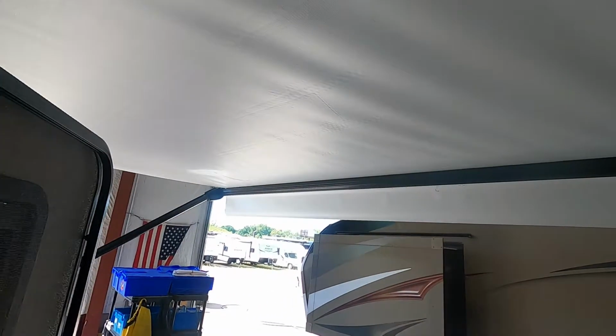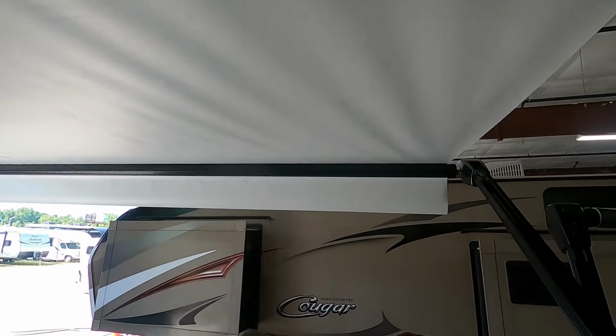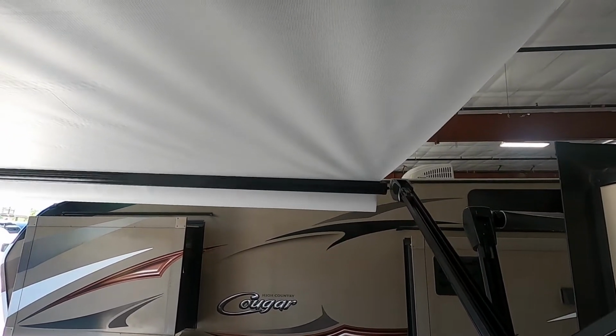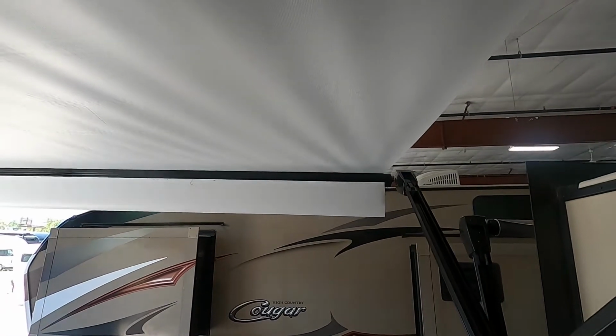So these awnings will run out and that white flap will fall down to 90 degrees, and then you can see your brown bar. That's as far as you want to run that out. I'll show you that will extend itself past that and run itself up backwards. So keep an eye on it when you're running that awning out.